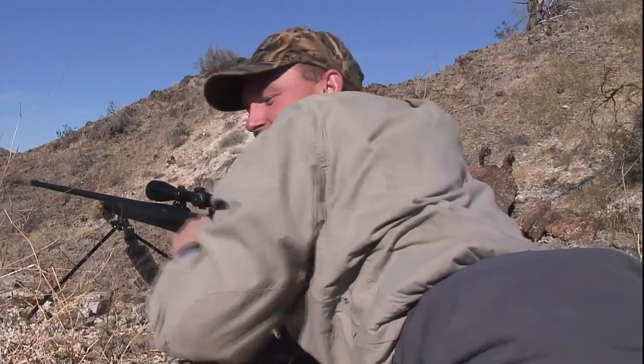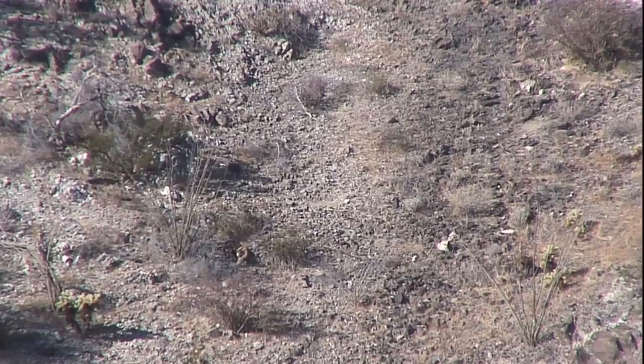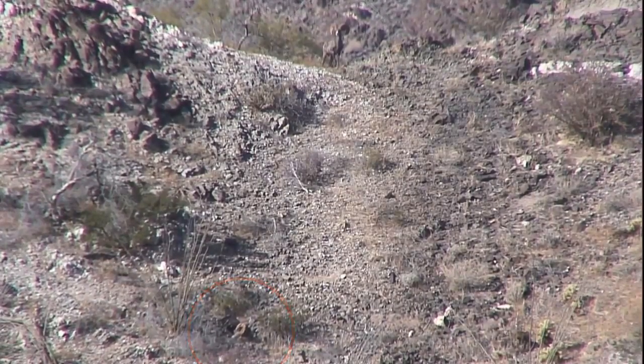I got him. Oh my gosh. He just dropped. That was one dead desert sheep. Woohoo! Alright. That's 25 days of hunting. Well, not quite 25 days. We had 4 or 5 days of travel and shower and rest days in between.